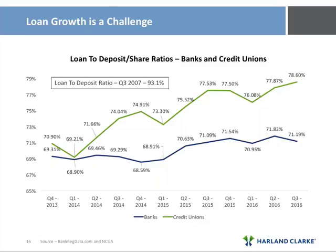Slowly but surely, we're getting back there, but growing our loan portfolio is something that we can do, and that's where data comes in, to identify who shows the likelihood for a mortgage, who shows the likelihood for a home equity line of credit, who shows the likelihood for a car loan.